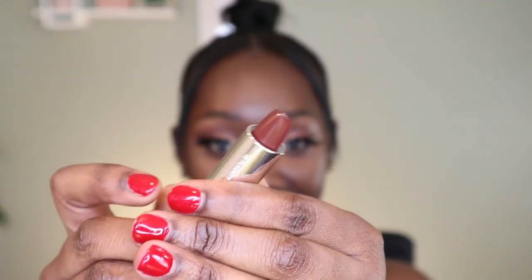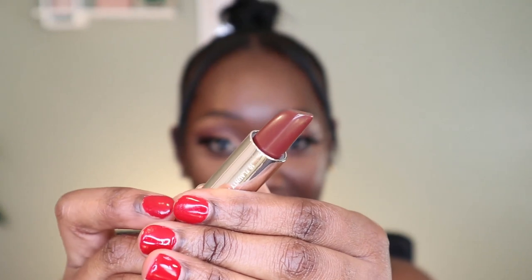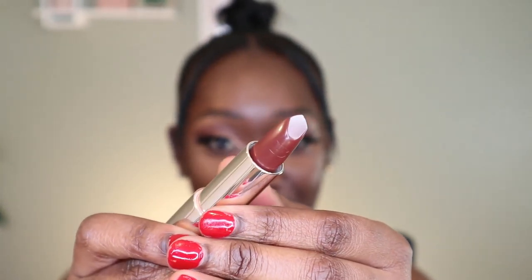Okay, on to the next lip. The next shade that I have is Flaunty Auntie. This is what she looks like. She's also a beautiful... you know what, let me actually pull the information because I don't know why.